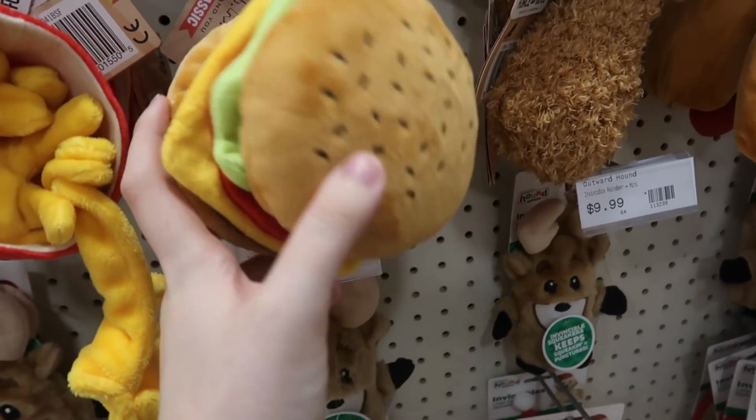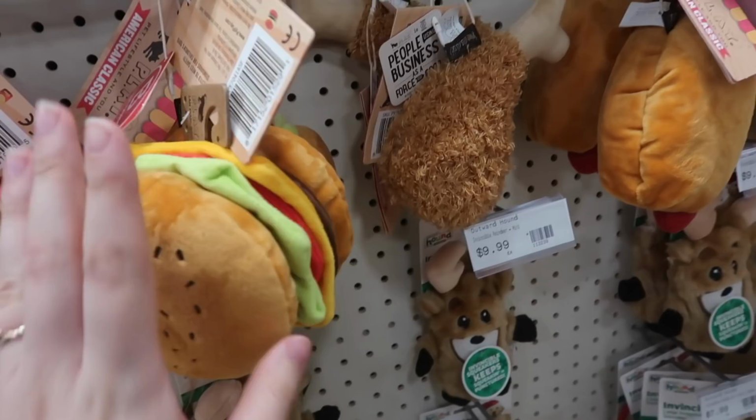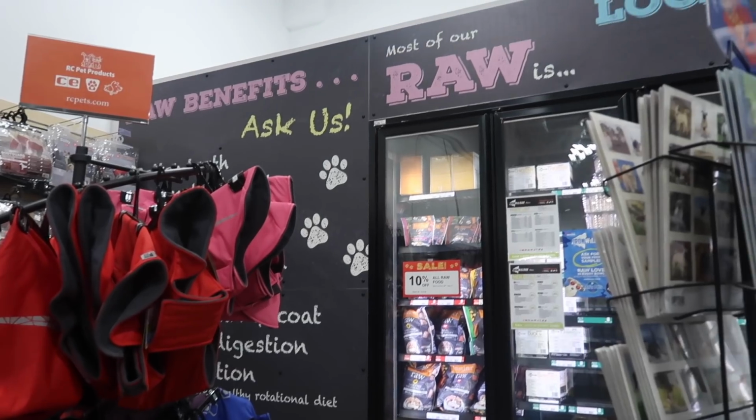I love this, it's so cute. I kind of want to get it. This one's pretty cute too. I'm real tempted. I might end up with this.